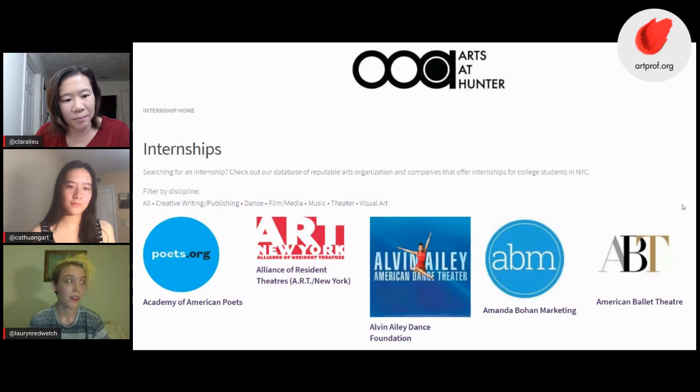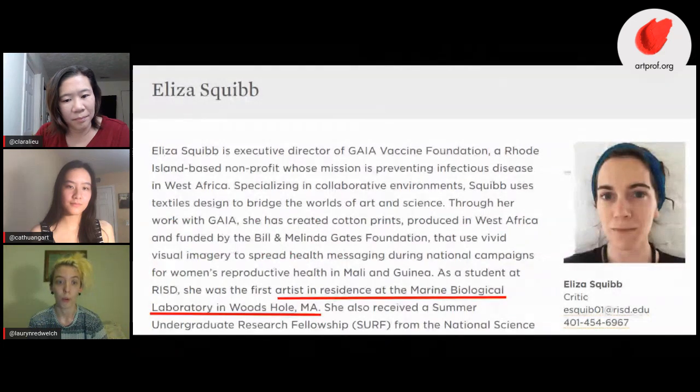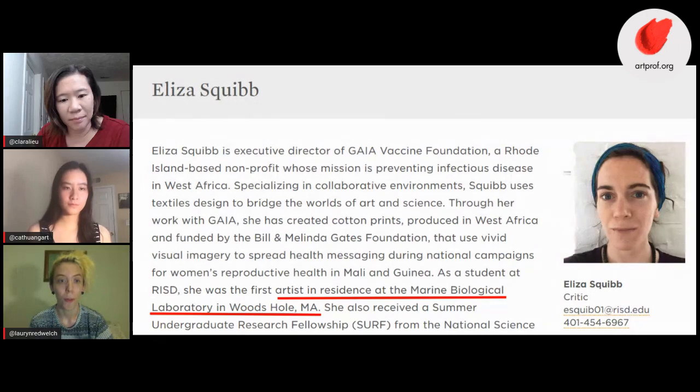And then at RISD, there was a program where you could work with a scientist at Woods Hole. I worked with not at Woods Hole, but with a scientist, Roger Hamlin, who worked there. And I really wished I had taken that internship opportunity, because it was wild. You get to work with cuttlefish.